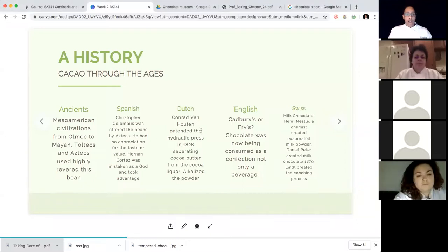So we fast forward to the Dutch. A Dutch inventor created the hydraulic press in the 1800s. This really changed things for chocolate because now you could separate the cocoa butter from the cocoa itself.